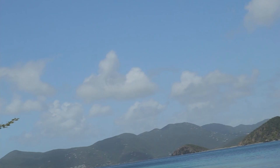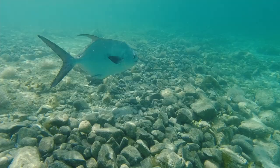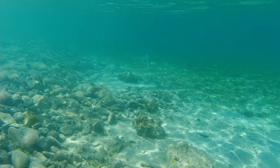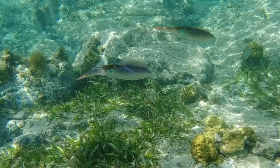Okay, we just snorkeled at Hansen Bay. Look at this place. It is gorgeous. We saw a huge permit, like a 50-pound permit, and two sea turtles. Did you see anything else exciting? Oh, the squid. We saw two huge squids too. They were pretty big and super colorful. So this is a super cool spot.